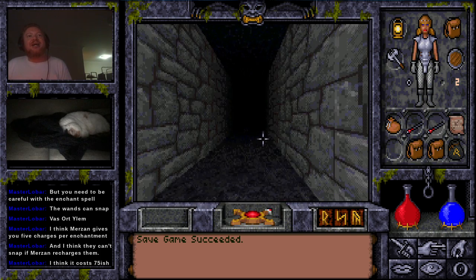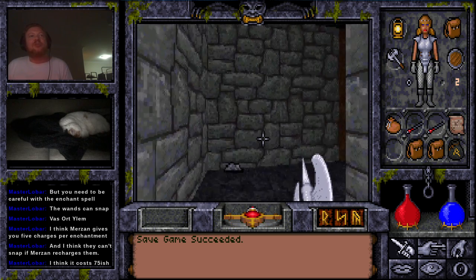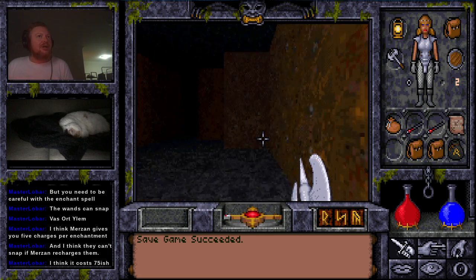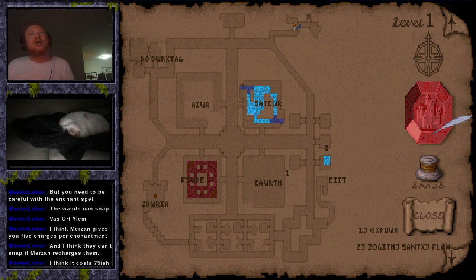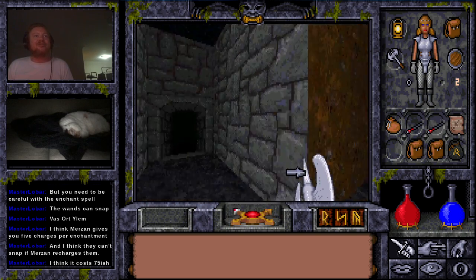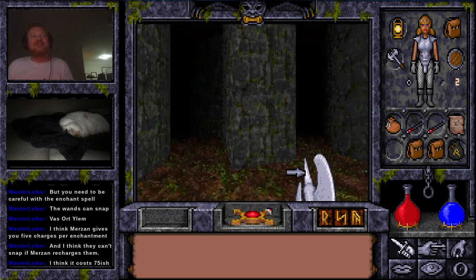But it doesn't flash through all of the alternatives immediately. You have to do certain things before the rest of them open up. And that will be the question of what we need to do next. The way down is to the right. I suppose we should go talk to Merzen and have him enchant some ones for us anyway, because the gold that I have isn't really doing much else.